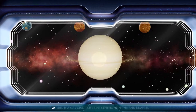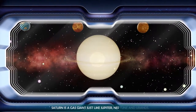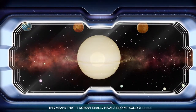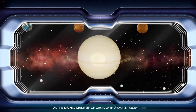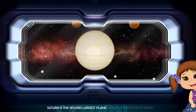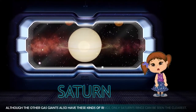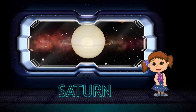Saturn. Saturn is a gas giant just like Jupiter, Neptune, and Uranus. This means that it doesn't really have a proper solid surface, as it is mainly made up of gases with a small rocky core. Saturn is the second largest planet and is known for its rings. Although the other gas giants also have these kinds of rings, only Saturn's rings can be seen the clearest.